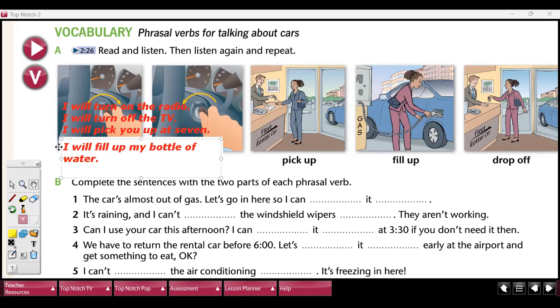Okay, drop off. Any idea? Let's see, let's be creative today. Drop off.